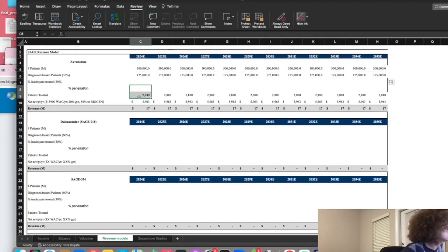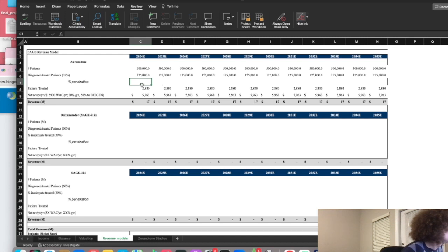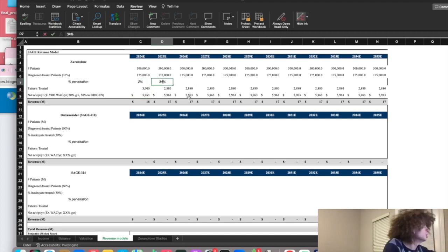So again, let's just do the worst case scenario. Let's get this modeled out. This is not even millions. This is a number of patients. So let's do a percent penetration. So if there's 175% patients and 208,080 of them, we'll call it 3,000. That's actually not as bad as I thought it would be. So they have a 2% penetration right now? So I'm raising that. What happens if they just steadily increase their penetration?